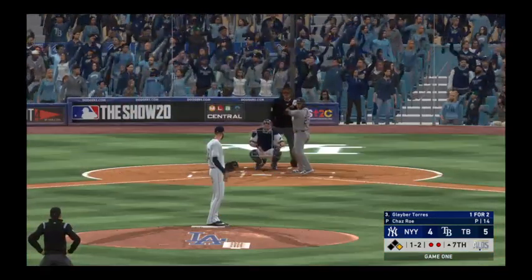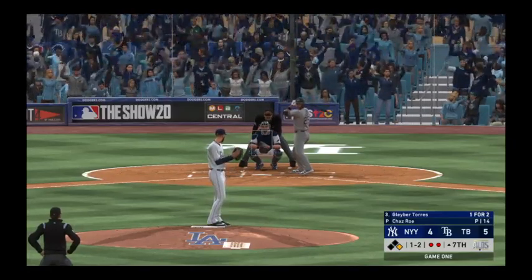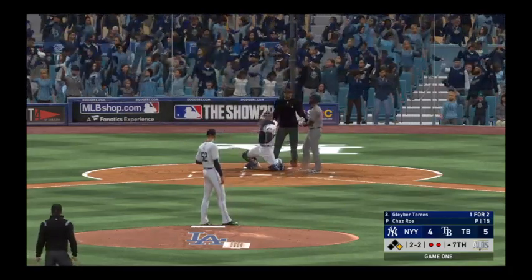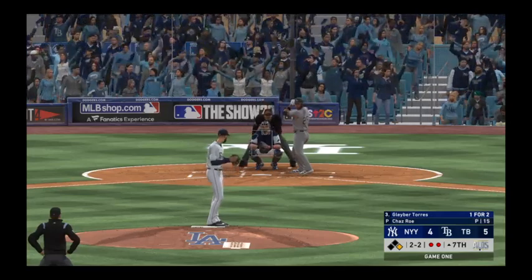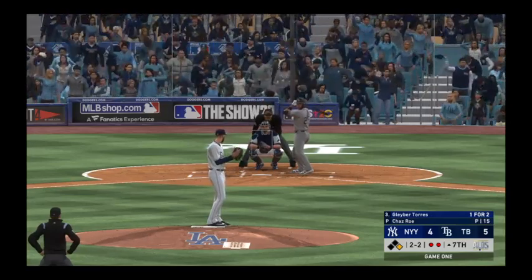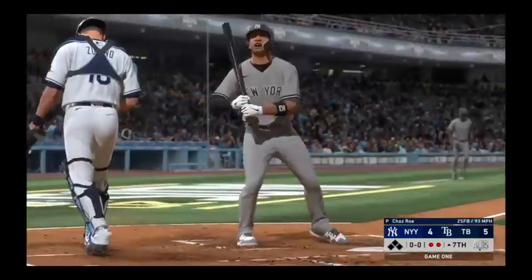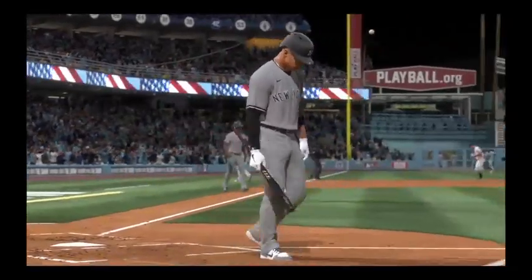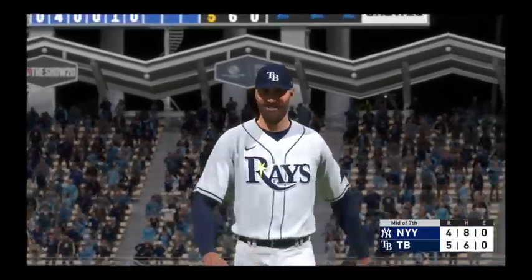Two out with the man at first. Ball two. And strike three called as he says, you got to be kidding me, with the side retired. Yanks leave one. Still down a run. It's 5-4.